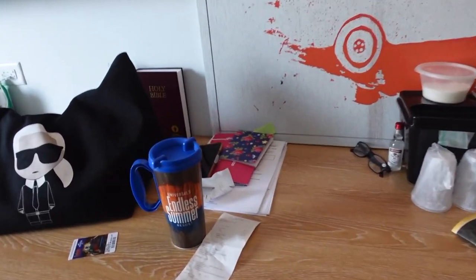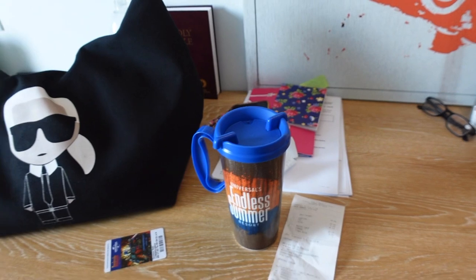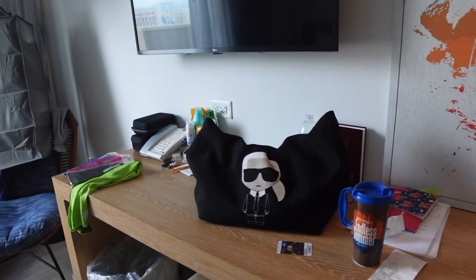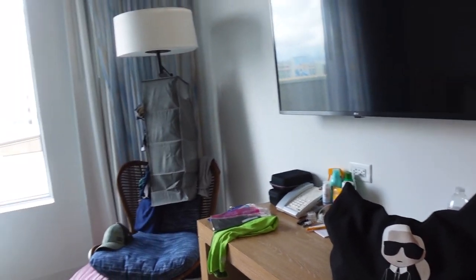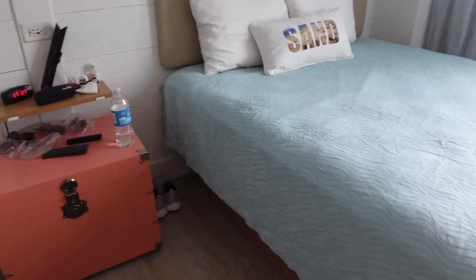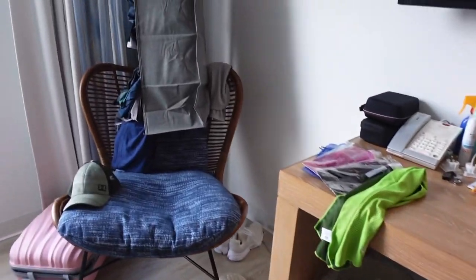I've just been down and got myself one of these refillable cups, which was $18.99 plus tax for 7 days. And then she said you can pay an extra $3 a day after that, but I know people have got them a lot cheaper. It would be good if these little storage boxes did actually store stuff in them. They're just literally for show, but to sit on.